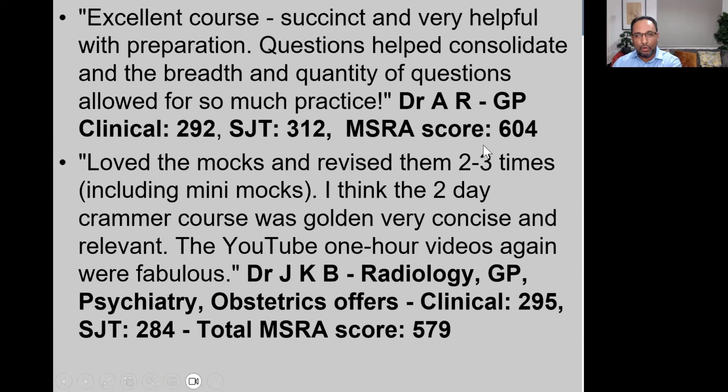This doctor, 604, got their first choice GP offer. This doctor, actually, this is from 2023, got into radiology, GP, psychiatry, and obstetrics. They applied to all 4 and got offers for all 4. They got a very good score, but then you see, they also did really well at interview. They had a great portfolio, because for radiology and obstetrics, the portfolio is worth more than the MSRA. Okay.